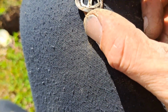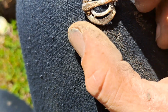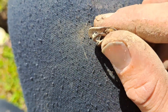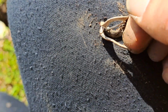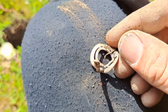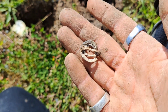Definitely appears to be silver. Very interesting little piece. I'll give it a bit more of a clean up when I get home and see if I can figure that out. But I reckon that's some sort of clip for something. You can see this bit here actually does pivot. In fact, it's pivoting very well. So I don't know exactly what it is or what it does, but it appears to be silver. It's got the weight. Bloody ripper. Let's keep swinging, happy as.